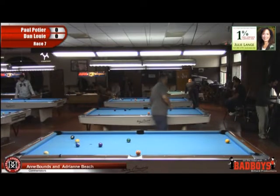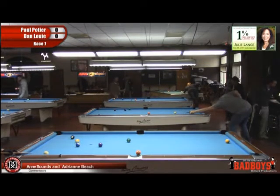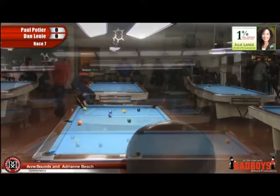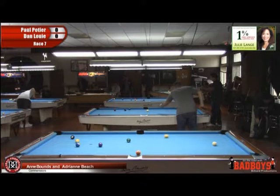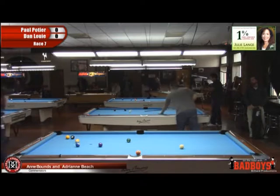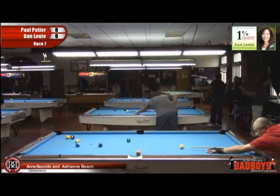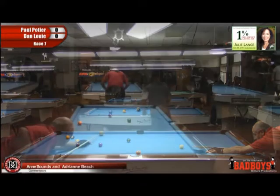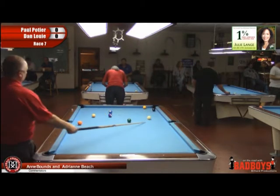Here we go. Let's, there we go. Up. Now Paul's head's kind of in the way. Alright, so Paul has maybe a little bit of an edge of that one ball. Oh, no, I think he hit the 8 first. So ball in hand to Danny.